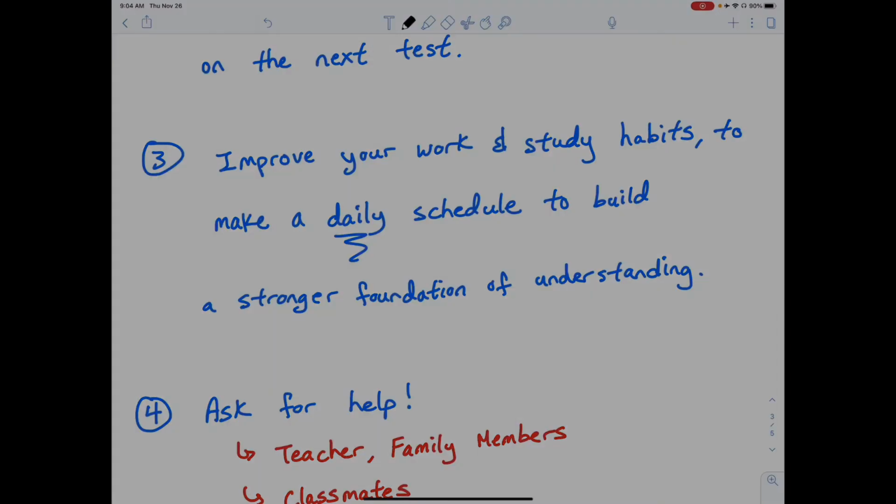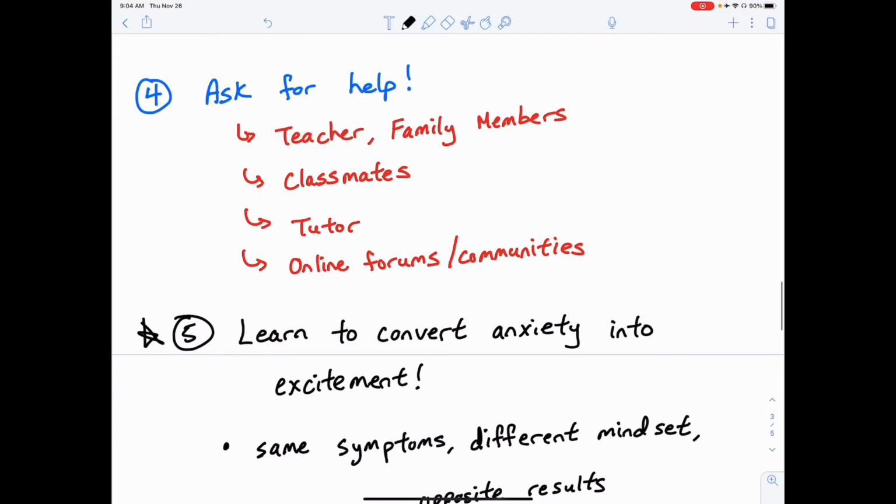The best way to do that is to ask for help, right? You can ask for help from your teacher, from your family members, from classmates who might be smarter and more useful, and especially getting a good tutor would be a good one as well. Now, if all those people are busy, there are also online forums and communities where people around the world are always going to be there to try and answer your questions for you. So you just have to find a good online forum or community, and there will be someone there to help.